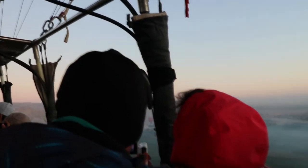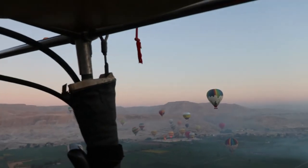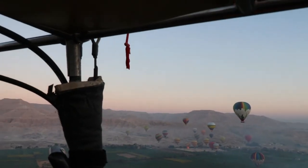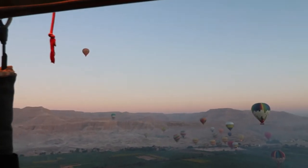It costs $135, and as I've traveled the world, this is the cheapest hot air balloon experience I have ever seen. So don't miss it. It was an incredible way to start our day. It did not interfere with seeing anything else. So get up early, get out there, cross the Nile in the darkness, and you will be blown away by this experience.